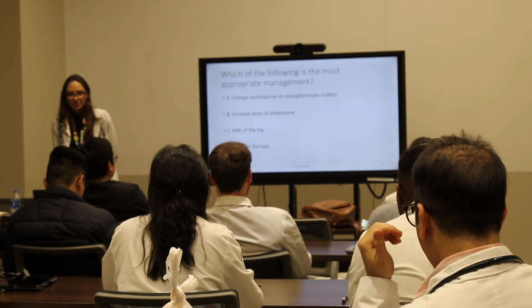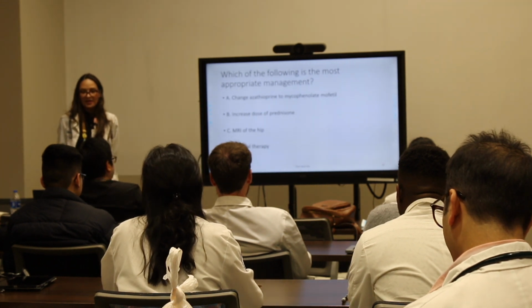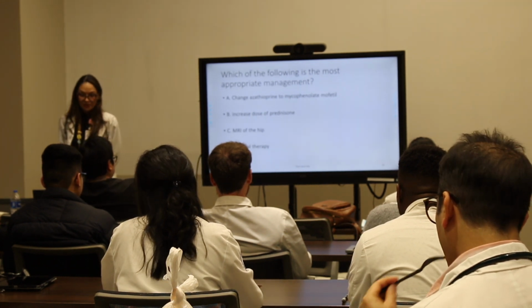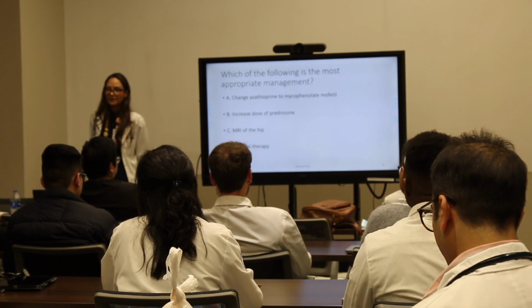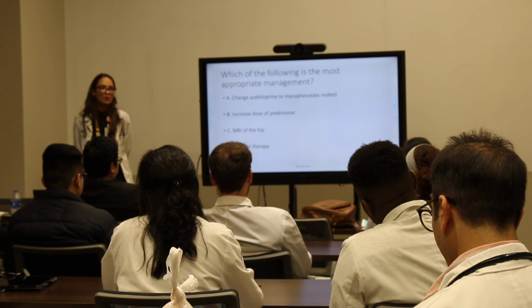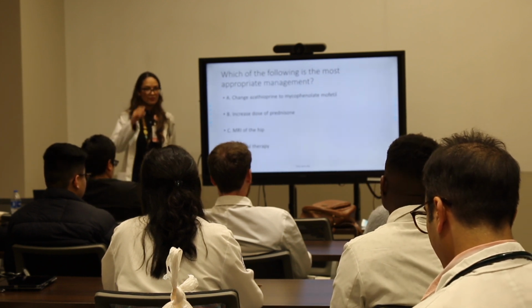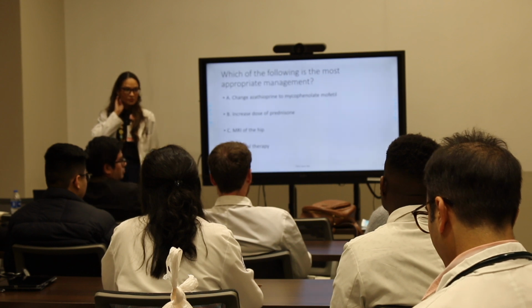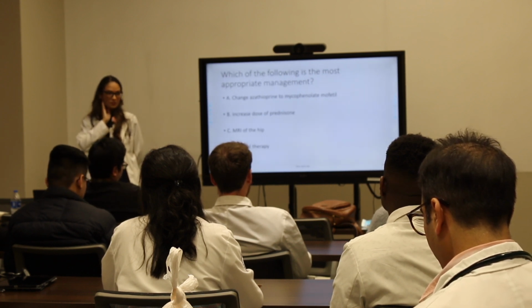Do you think we should change her from azathioprine to mycophenolate? Should we increase the dose of prednisone further? Should we get an MRI of the hip, or should we get her physical therapy, and why? What do you think she's dealing with? Right now she's stable, and the complement and CRP levels are not that high.